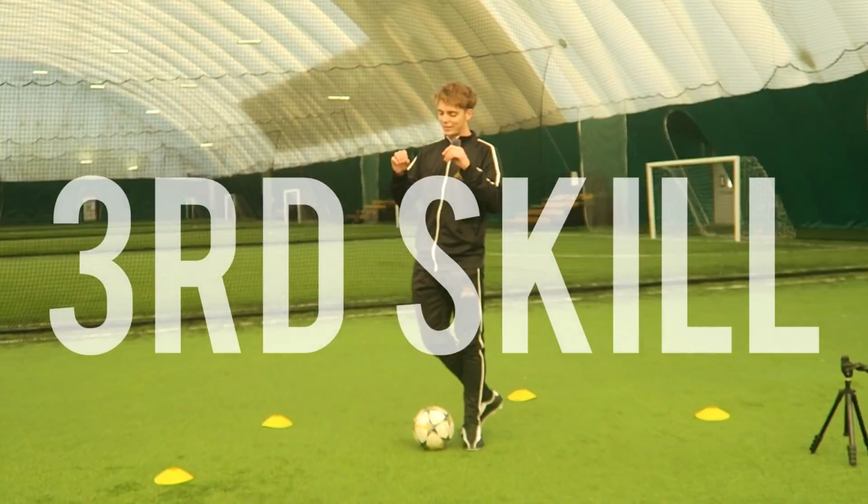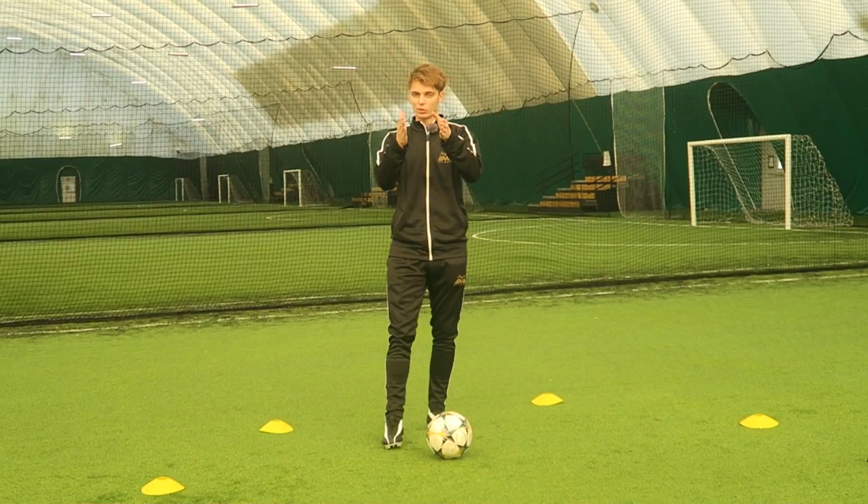So for the last one now, it's very difficult to start with. You guys might be able to do it at home, I'm not sure, but it's one I got taught when I was at a Brazilian soccer school. It's not something you would use in a game, but it's very, very useful for getting your touch with the ball, nice and controlled, keeping it at your feet and being aware of where it is.